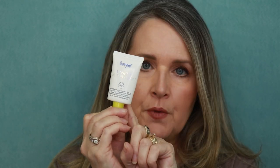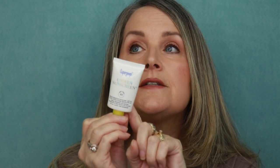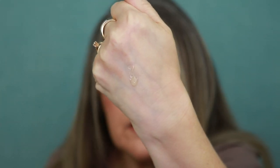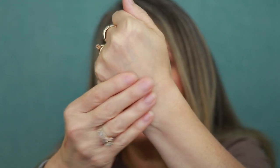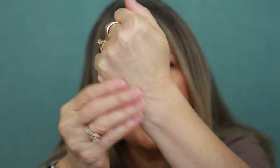I take this little one with me and I use it specifically on my face because I can do double duty with this. It's the Supergoop Unseen Sunscreen. This is an SPF 40, but what I love about this one is it can act as a primer as well. It's a clear formula. You can see right there, it is totally clear, but it absorbs so beautifully into the skin, and it has a slight slip to it.